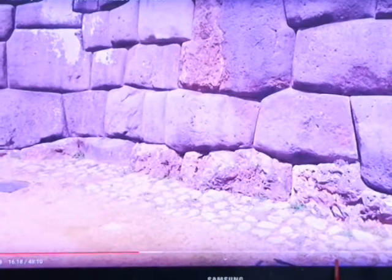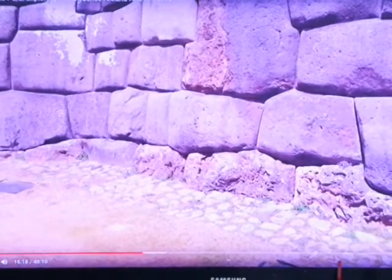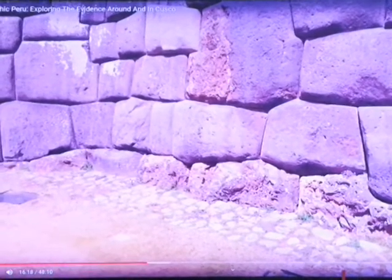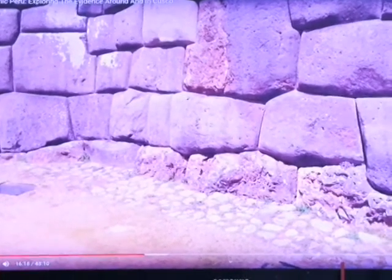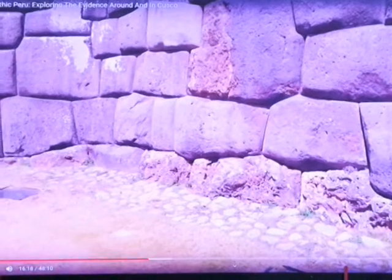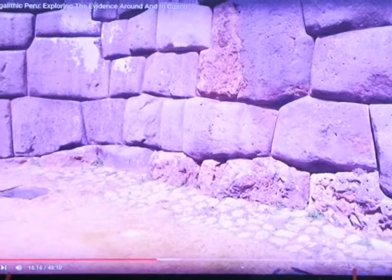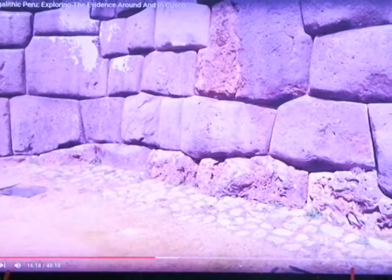The technique that they were using to connect all these stones together, they used right here as well. But this is a lot more complicated than just a flat edge. This is a lot of different jagged edges that they had to match and merge together to get two different types of stone to fit together.